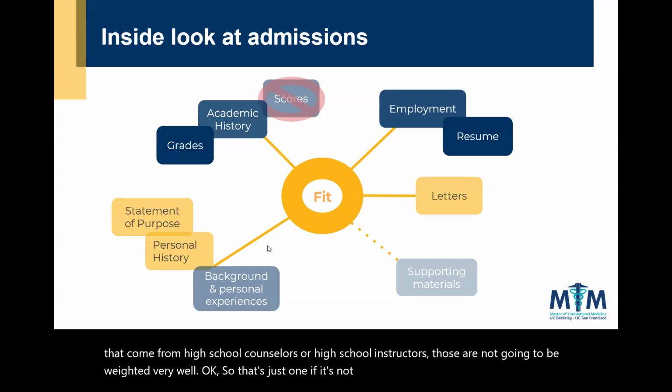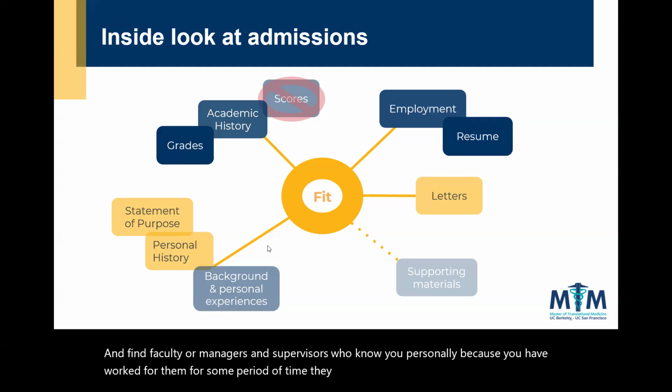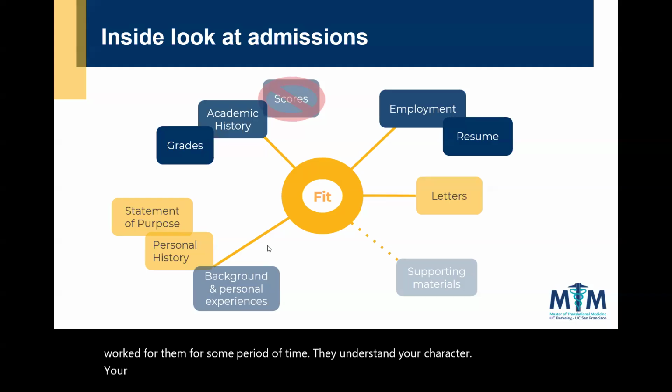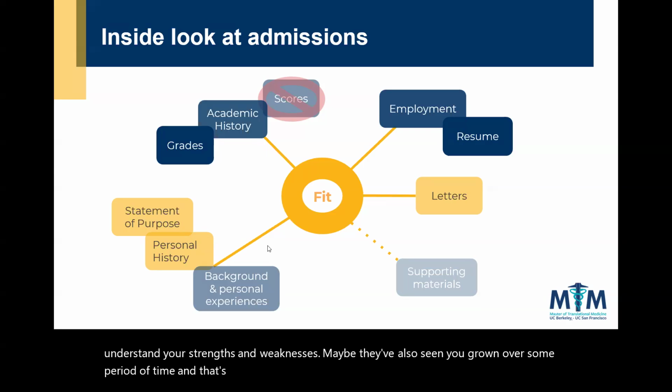And find faculty or managers and supervisors who know you personally because you have worked for them for some period of time. They understand your character, how hard you work, how well you're able to remain on task, be a team player. They understand your strengths and weaknesses. Maybe they've also seen you grow over some period of time, and that's extremely helpful to us.